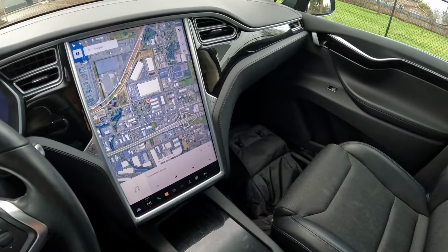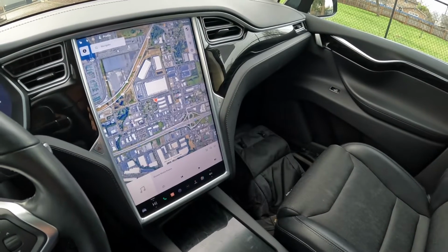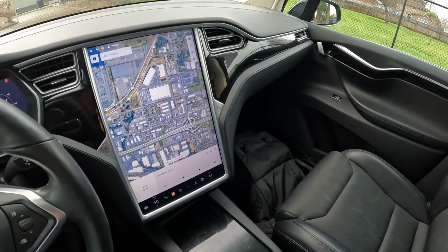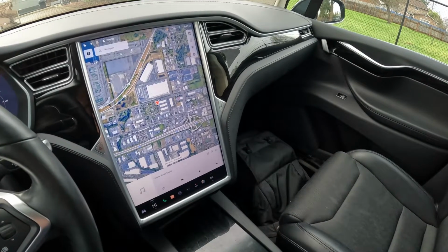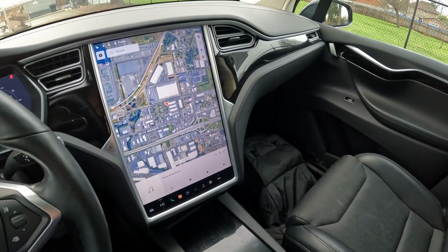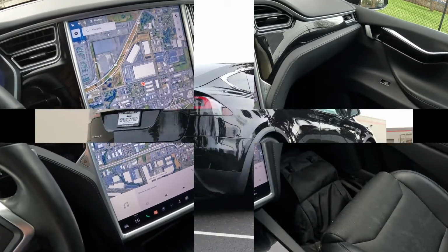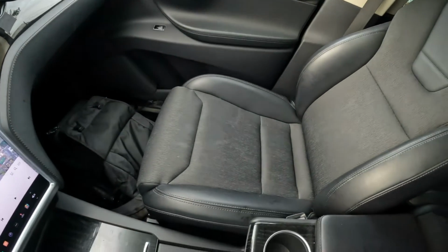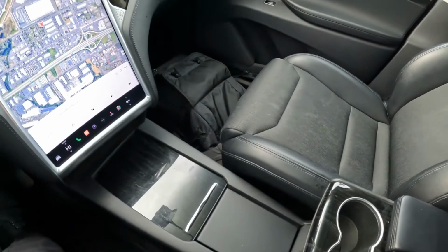I have a lot of experience repairing them. I actually have another Model X, a 2018, at the Tesla Service Center right now, getting its seat repaired. I've repaired the air suspensions on them, the seats. So we'll talk about some common issues with these Model X's and the approximate cost to repair them at the Tesla service facility. The Model X has gotten a lot more affordable.